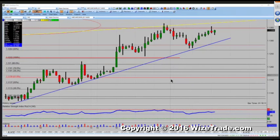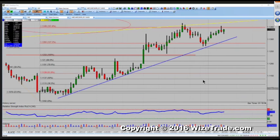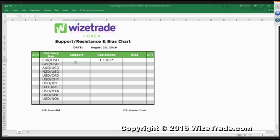We have an upsloping trend line that's in play. That support really is at 113 today. As long as we stay above 113, we are trending higher. If we break below 113, we're going to see a little bit of a pullback. And we are in just a range environment for right now, back testing these trend lines, but still in a range environment.